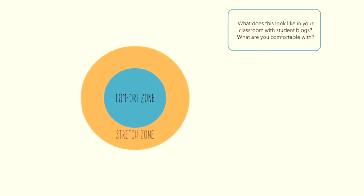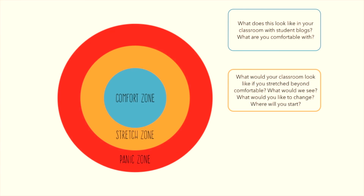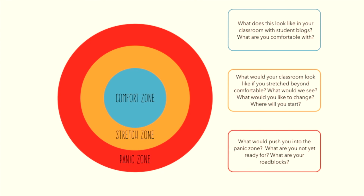Moving on from there, ask them what it would take to move them out into a stretch zone. What would your classroom look like if you stretched beyond comfortable? What would you like to change? Where could you start? And from there, take one step further, or perhaps don't, into the panic zone. What is it that really terrifies them about student blogs? What is it that makes them break out into that cold sweat? Where don't they want to be? And make sure that where you want to go is not too far into their panic zone.